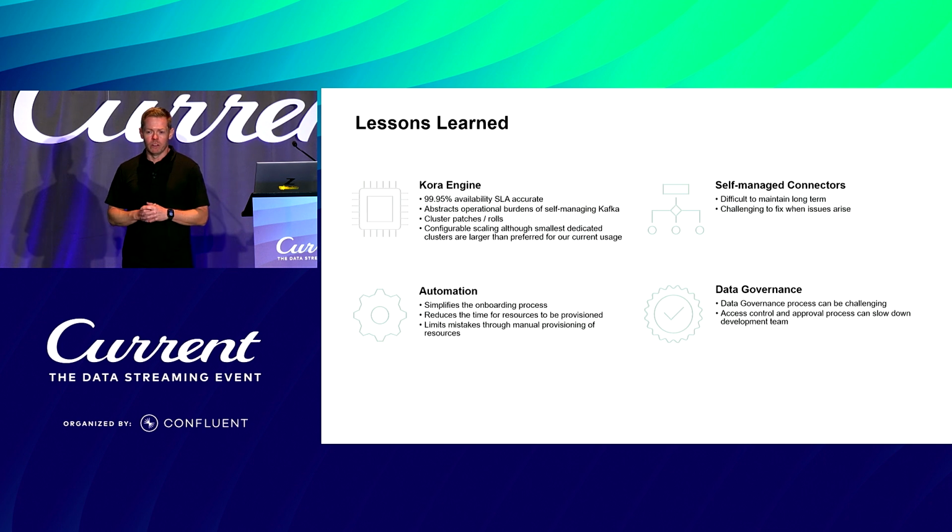Our experience has been they're a little bit difficult to maintain. And I think when you look at our application teams that are already building microservices, web applications, whatever the case may be, they don't want another application that they have to own and maintain. And right now they have to do that.